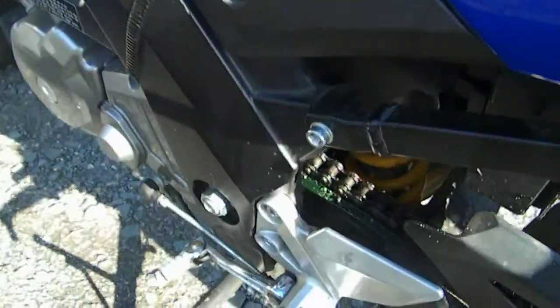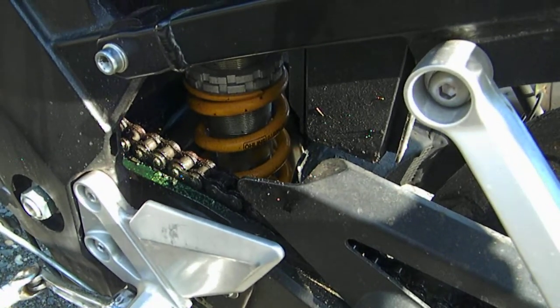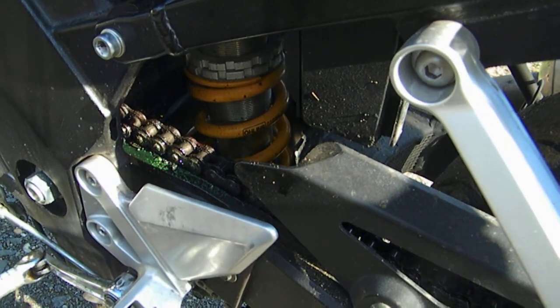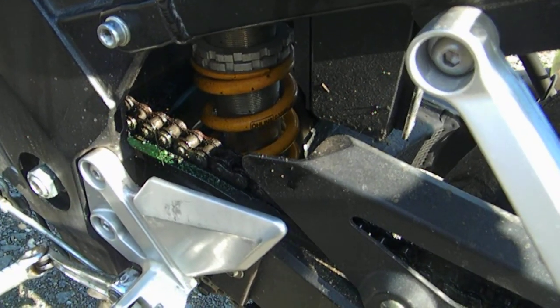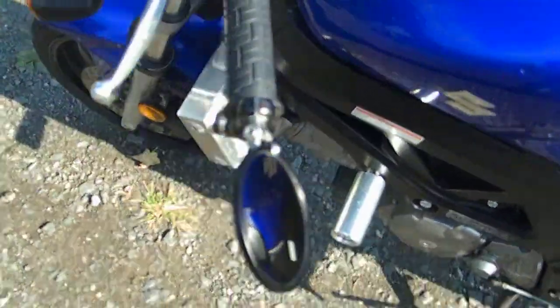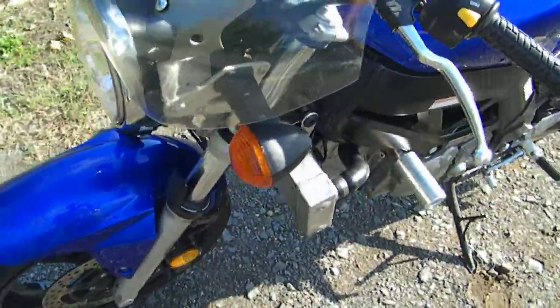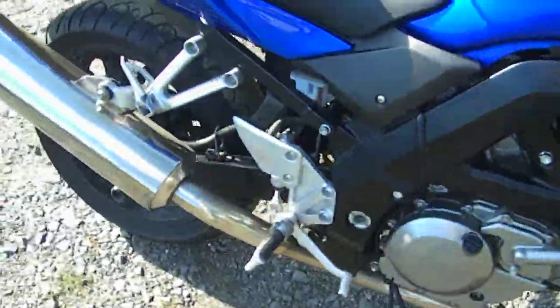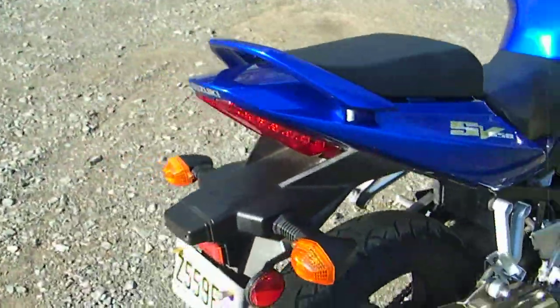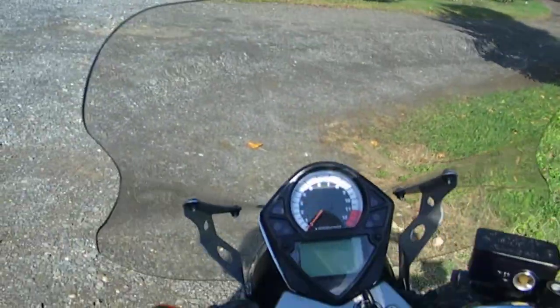We also have an aftermarket rear shock. It's made by Öhlins, very famous suspension maker. Does a good job. Also has Racetech internals in the front forks, Racetech springs, and the gold valve emulator. All the lights work, blinkers work, no problems with electronics.